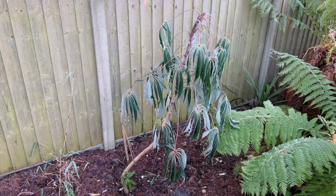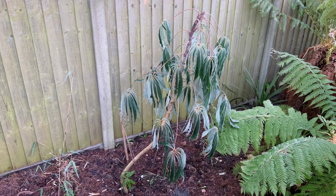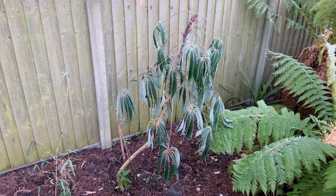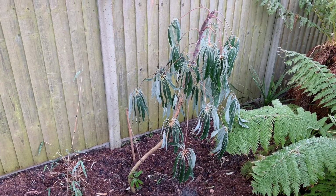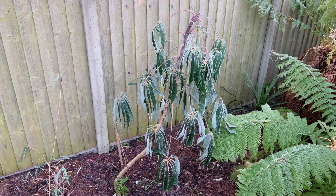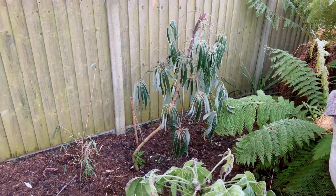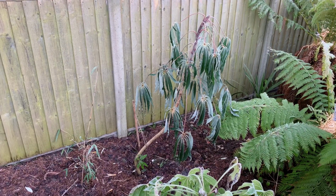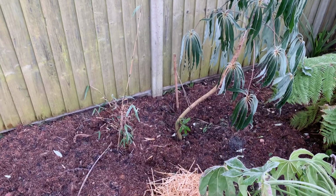Down here is a Schefflera taiwaniana. This one was actually planted from a large pot. As I took it out of the pot, the root ball actually broke up quite a bit. It didn't have that good a root system, so it looked a bit wilted anyway since it was planted, but obviously it's got hit by the frost a bit harder. So with that one, I'm pretty sure it will bounce back in spring when the temperatures go up. Worst case, if it doesn't, I'm sure it will shoot off from lower down the stem.